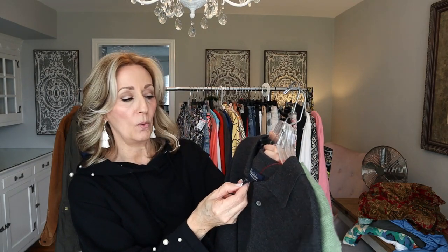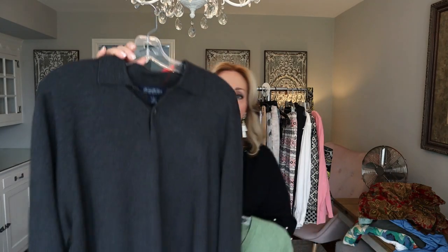In my opinion, Brooks Brothers always has nice quality, but I don't pick up a lot of their things. I've stopped picking up the men's button-down dress shirts unless there's something really special about it, but the cashmere and the finer knit sweaters, especially for the men, I do go ahead and pick up. This is Brooks Brothers Extra Fine Italian Merino in a size large. It is a gray collared sweater.